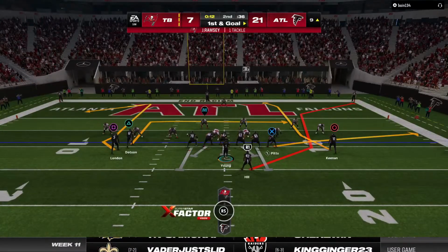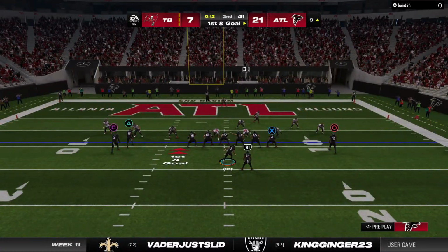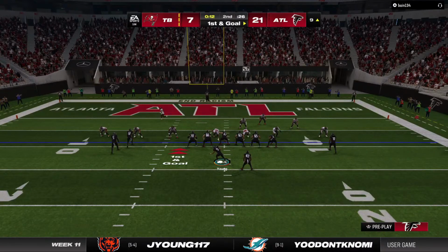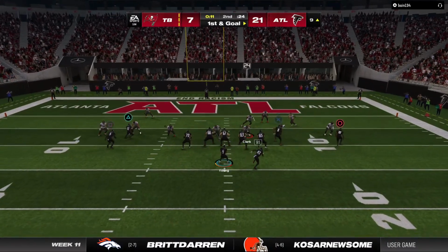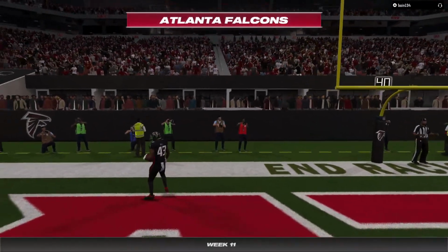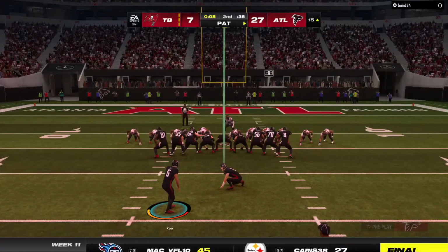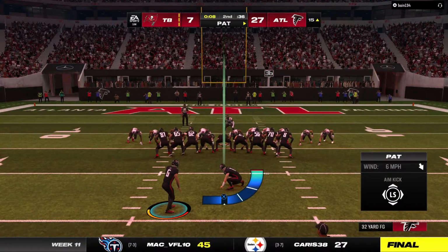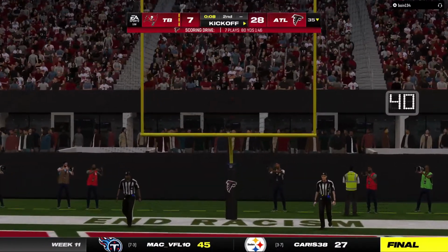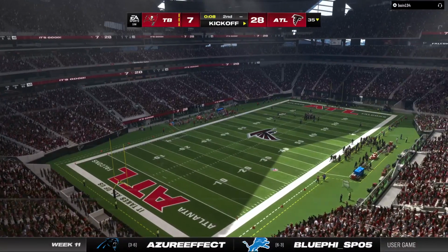A chance to really cap off a big first half here as they come up on 1st and goal. 38. Black Olsen. Blue strike. Let's get out of here with a win. Out of the gun, it's Young. And that is caught. Touchdown, Falcons. Justice Hill in the final seconds of the first half. And the Falcons will extend their lead here just before halftime. Koo able to connect on the extra point. And the lead down to 3 touchdowns at 21.